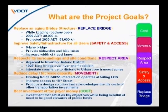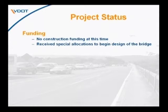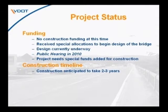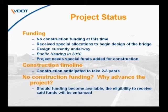To identify an alternative which satisfies key objectives while always being mindful of the need to be good stewards of public funds. There is currently no construction funding available for the project. Special allocations had been awarded to begin the design, which is currently underway. Due to the scale of the bridge project, special funds will need to be added for construction to take place. Should funding become available, it would take between 2 to 3 years to complete. Advancing a project through the public process right now affords the department the potential opportunity to stand ready with a project eligible for a special allocation should one become available.